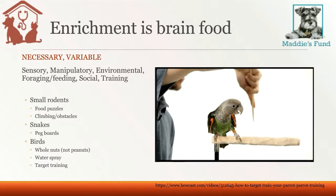And then target training, with parrots especially, can be very nice. If you have to do things like nail trims or beak trims or moving them from one cage to another, it's a really great hands-off way of training them to move around so that your staff that may not be that bird savvy can handle them.